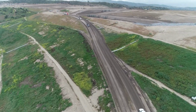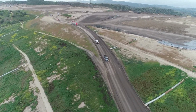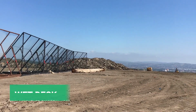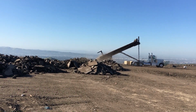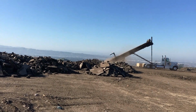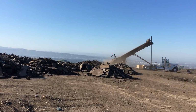Let's continue along the main road up to where the trash is placed. On the right, we're approaching the area known as the wet deck. The wet deck is where we place trash when it's raining. We accept broken asphalt free of charge. The asphalt is reused on-site to pave our wet deck. This creates a drivable surface that allows our landfill to continue to accept trash all year round, rain or shine.